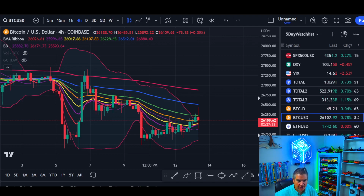Bitcoin on the 4-hour chart, $26,000 area right now. We're going to look at the 4-hour, start there, see what we need to be watching for the next several hours, candles, and days. And then we'll zoom out to the daily chart, go out to the weekly chart so you can know what to focus on for the short term and the long term. Let's get right to it.